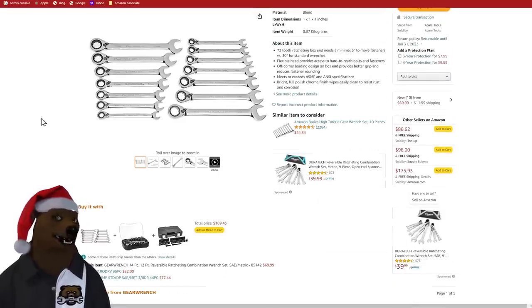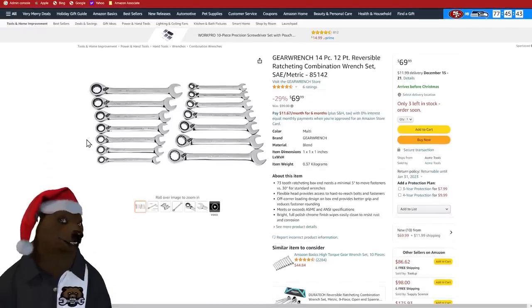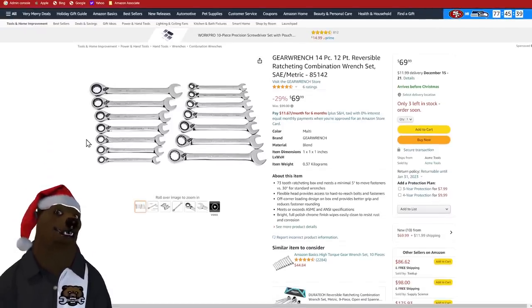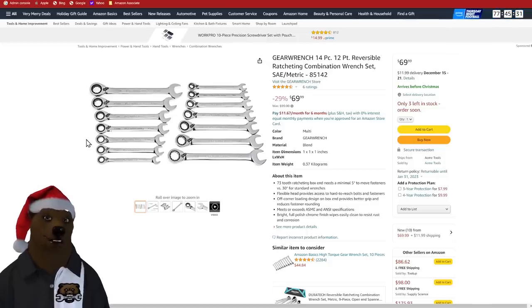73 tooth, that's an odd tooth number, 73 tooth. I keep telling people that there's different levels of GearWrench out there, and you're going to see it as we go through the day today. So we got the 73 tooth, 14-piece, 12-point reversible, and I do like the reversible. Rather than having to flip them over, just flip the little switch.